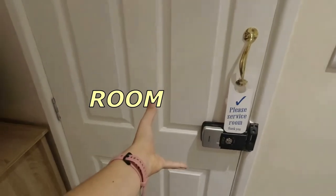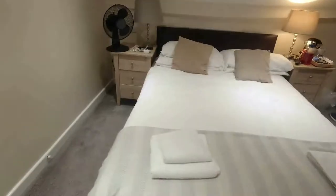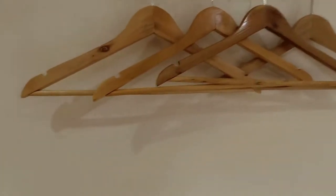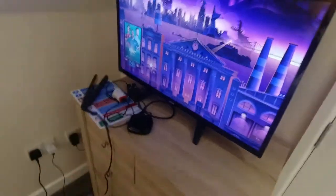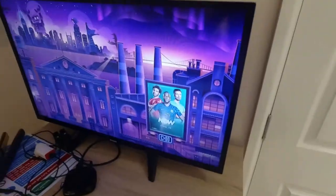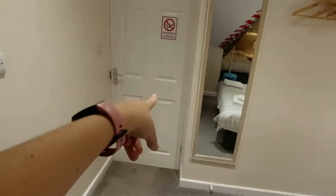Walk in, this is the door, and then you turn around and then you have the master bed. So this is where my parents are going to be sleeping. They just have two bedside tables and they have some coat hangers and then a mirror, and then you have the telly and then some drawers and then that's just a couple of cables, that's my mum's straighteners. And then to your right, that is the bathroom.